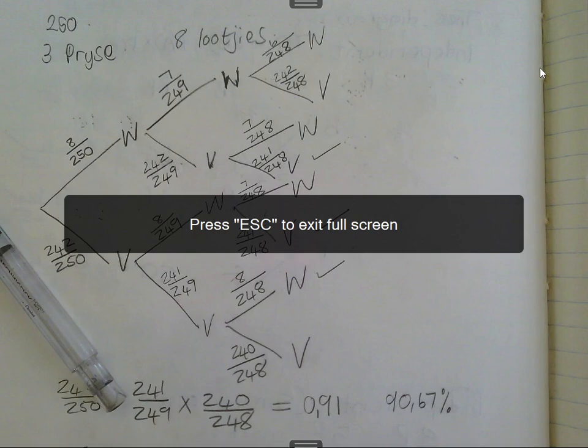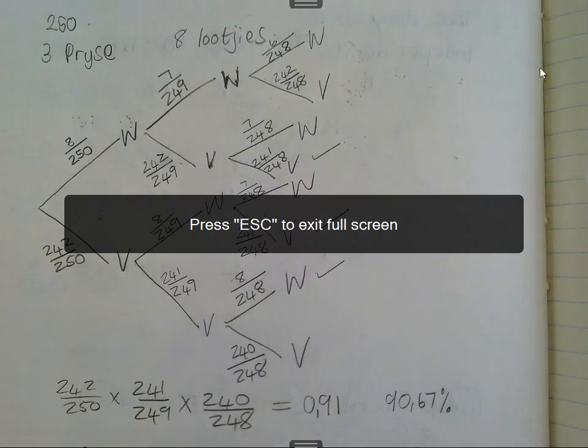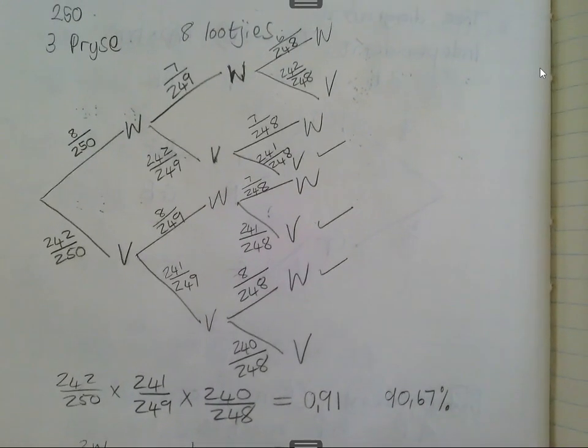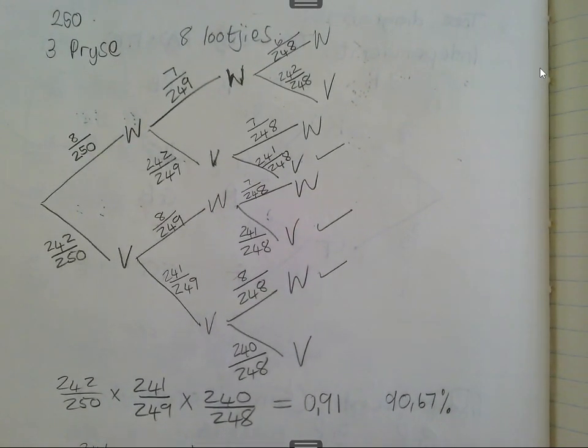Alright. I'm going to go rather quickly through the three diagrams. It's not something that they ask that often.